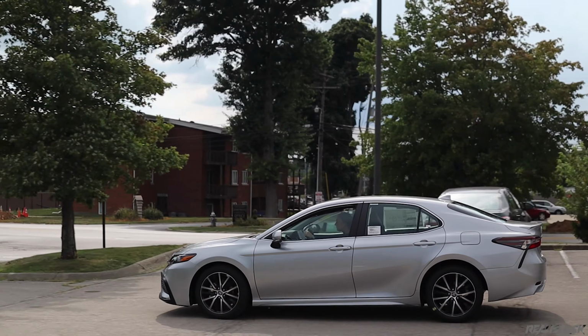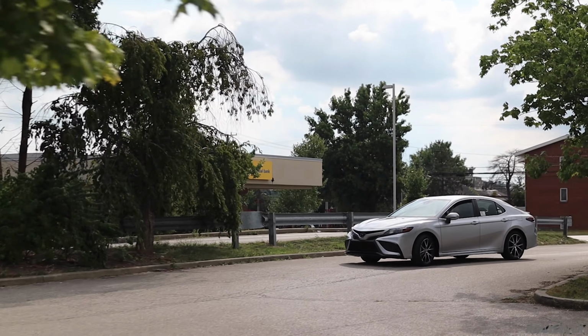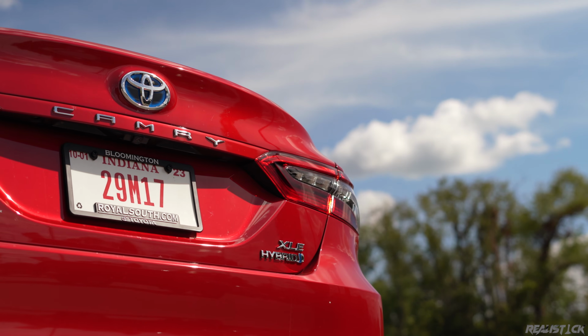If you're trying to find an upscale sedan with swanky looks at a reasonable price, the Camry is a good pick, but a lot of cars do that these days. But not many also offer this kind of reliability, and the hybrid just makes it even more attractive.